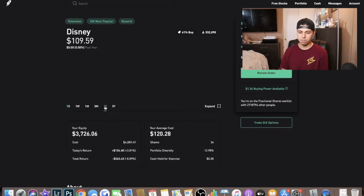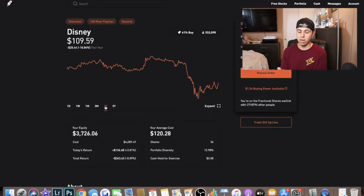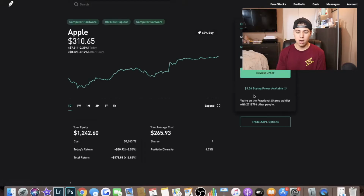But Disney's making its way back up. Disney's a great stock. Disney Plus is booming. Yeah, I'm not too worried about this one at all either. Disney, I'm just glad to have it in my portfolio, at the average cost of $120 for Disney. The next one is going to be Apple.